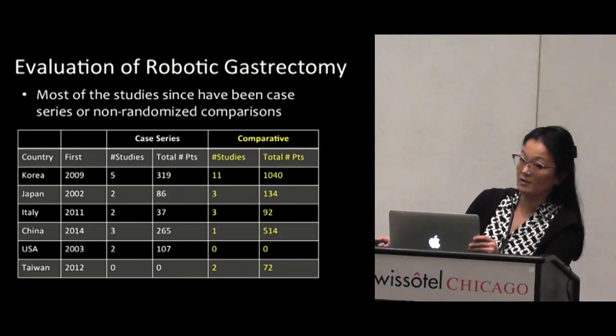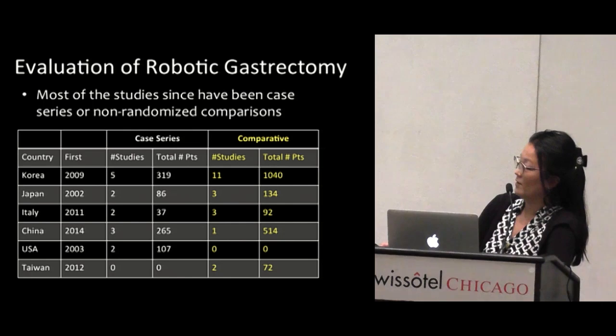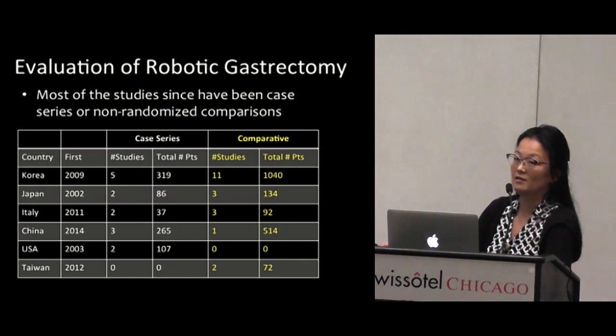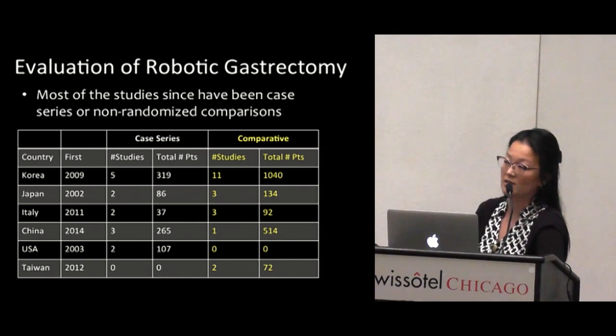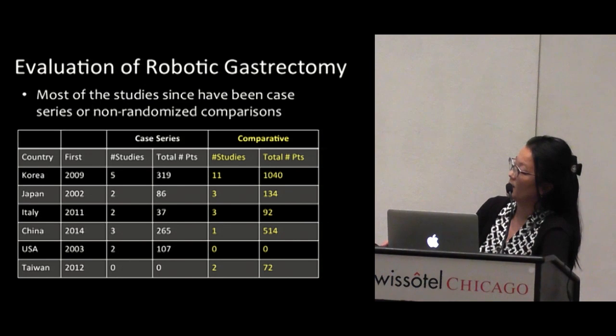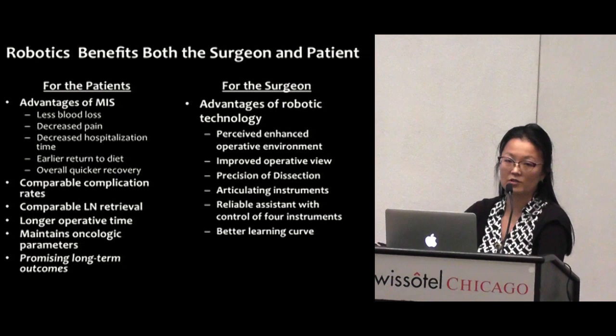So if you look at the total number of patients in these studies, definitely Korea has been on the forefront of this. And with China coming out recently with a robotic application in gastric cancer, you can see that they have one comparative study, and this reflects their volume of cases in China. And the smaller number, in the US we had 2 case studies, no comparative reports, and a total of 107 patients. So this sort of reflects the volume of gastric cancer that is surgically resected in the United States versus in East Asia. And Italy has always been there with 3 comparative studies, 2 initial case series that came out, and it's about 100 or so patients.